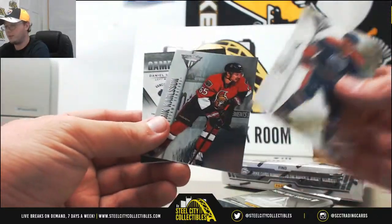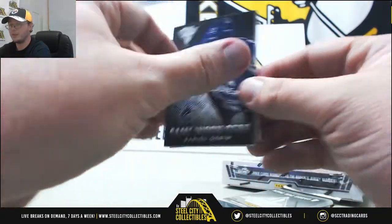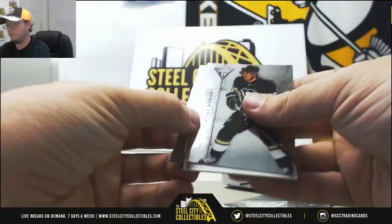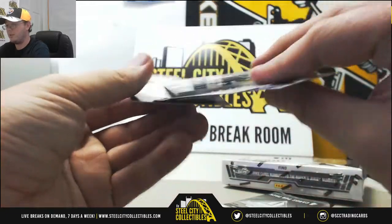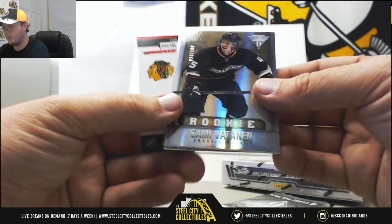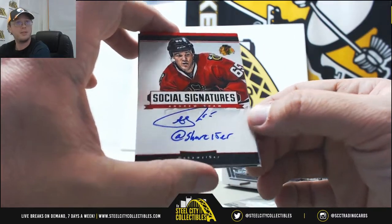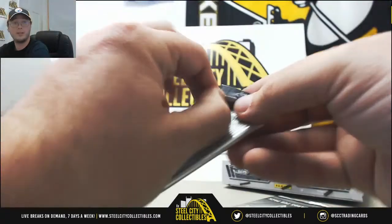Taylor Hall, Kyle Clutterbuck, Erik Karlsson, and Daniel Sedin, game-worn gear for the Canucks. Jonathan Bernier, Sidney Crosby, gonna get a rookie card here of Sami Vatanen for the Ducks, numbered to 100. And social signatures, Andrew Shaw for the Blackhawks. I like these with the Twitter handle on there. And that's Andrew Shaw for the Blackhawks.